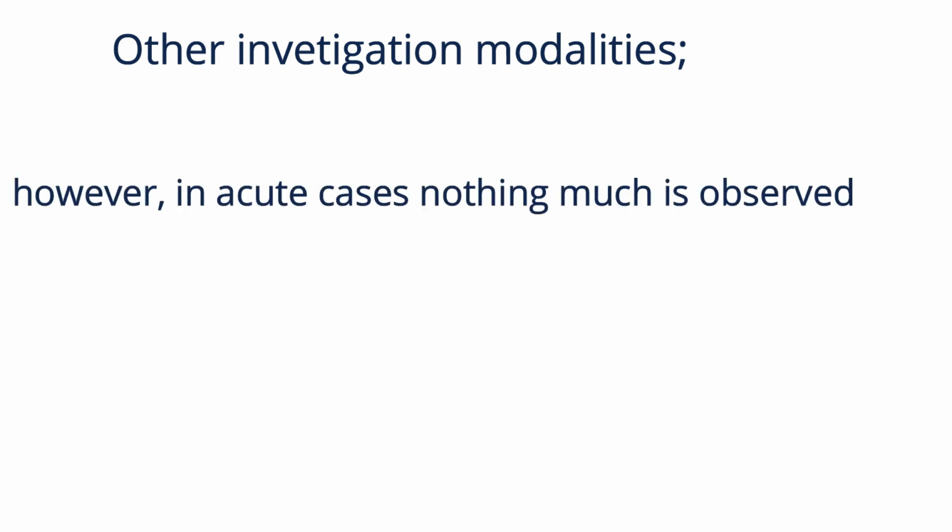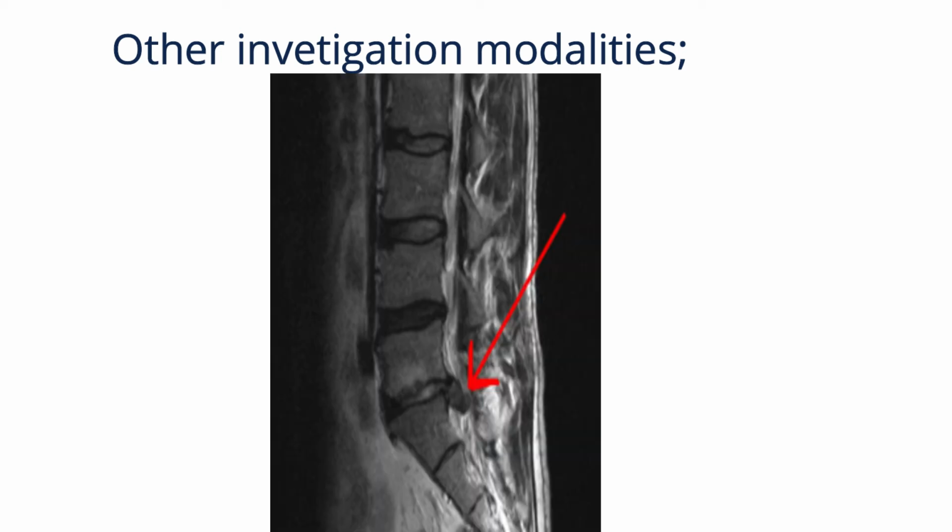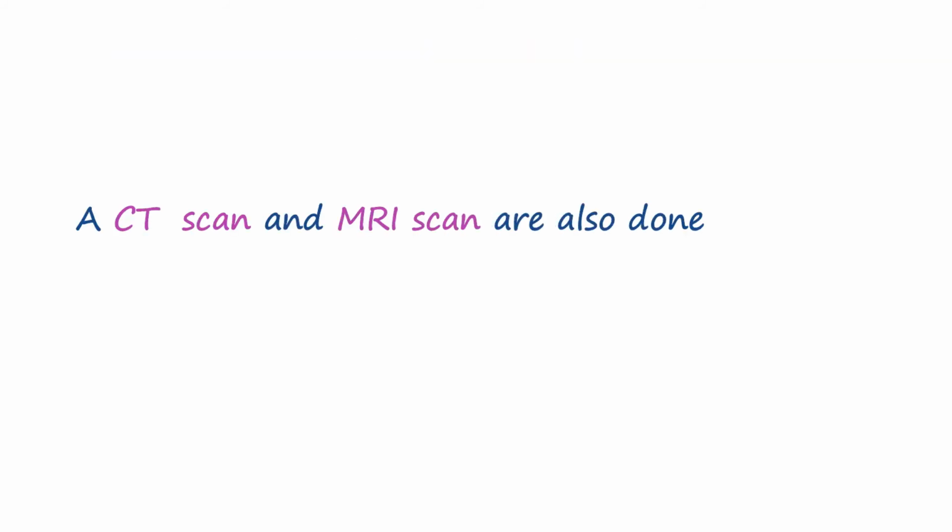However, in acute cases, nothing much is observed except to rule out an infectious cause. With chronic cases, reduction of vertebral spaces is seen. A CT scan and an MRI scan are also done.